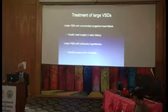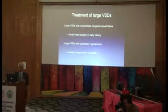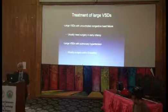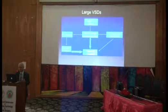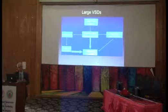So, as I mentioned, large VSDs with uncontrolled congestive cardiac failure usually need surgery in early infancy. Large VSDs with pulmonary hypertension, it's best to delay surgery up to about 3 months for the fall in pulmonary vascular resistance to optimize. And this is a flow chart of how to manage large VSDs in infancy.